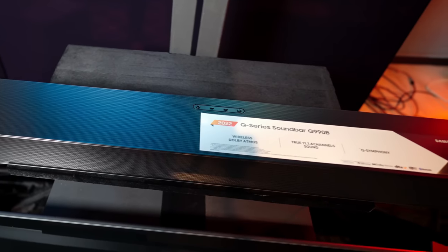Stop the FOMO, even if you're missing out on the Samsung HW-Q990B with 11.1.4 channels. Could this flagship soundbar from Samsung be the best soundbar you can buy this year in 2022? We will answer that question by comparing it to my current benchmark soundbar from Sony, costing $700 more.